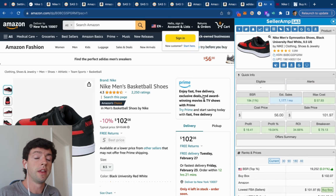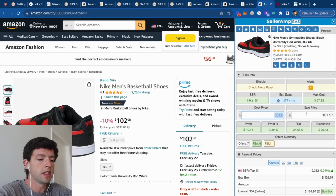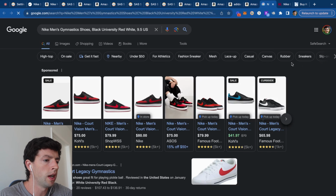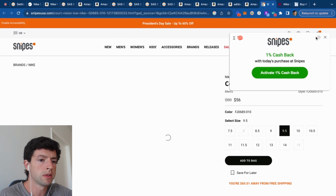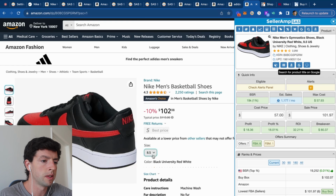Right, and the cool thing is that with the winning product we just looked at, you can go ahead and storefront stock from there and find more stuff. So we can see max cost is 57. We need to get that a little bit lower to get that ROI up a little bit. But we can see, okay, so 56 bucks right here. And so we can see 56 bucks on Snipes. Rare, and they actually have some of those bigger sizes too, like a 14. I think a 14 was really expensive. We'll definitely have to gauge the movement here.